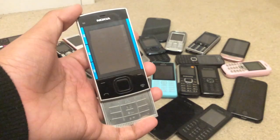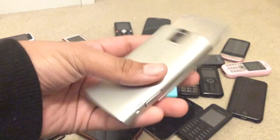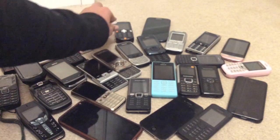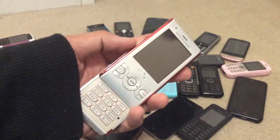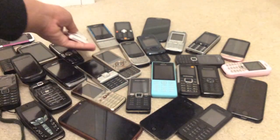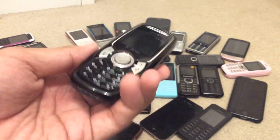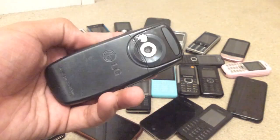Next we have this Nokia X3, as you can see right here. Here's what it looks like from the back, as you can see. Next you have this Sony Ericsson W595, as you can see over here. And again, here's what it looks like from the back. Next you have this LG B2100, as you can see, and here's what it looks like from the back.